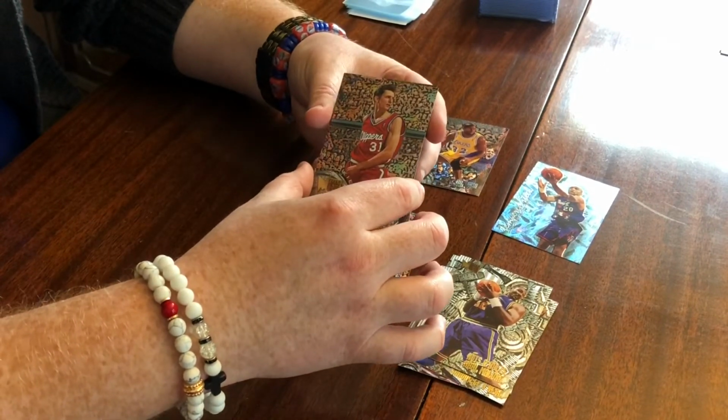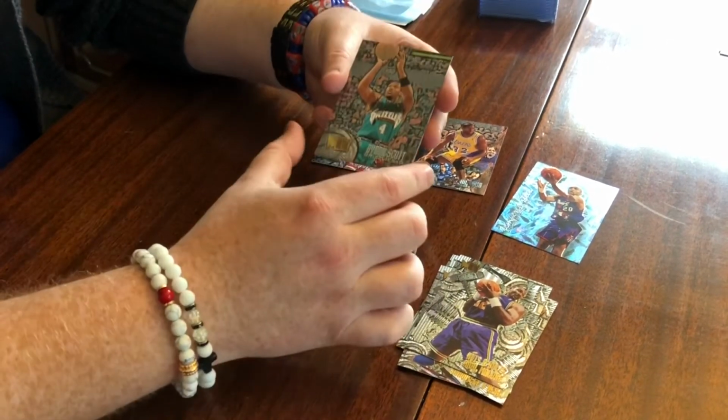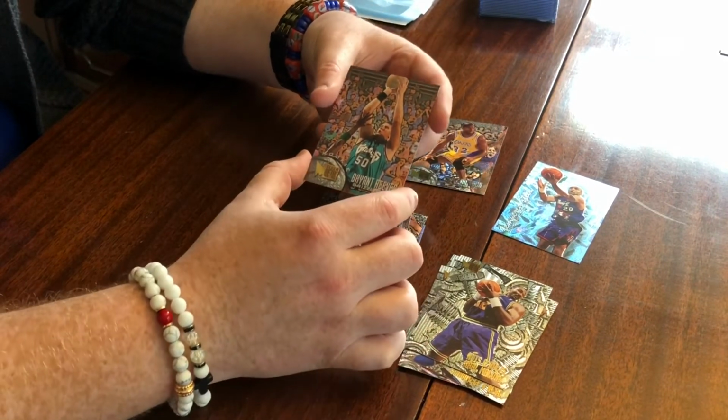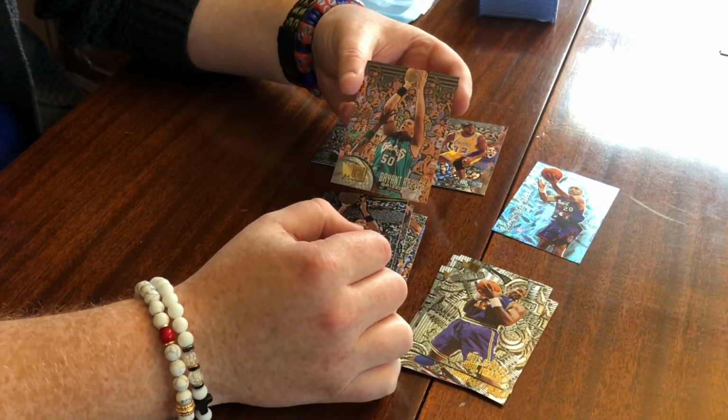Got a rookie here with Brent Barry. Got an expansion card for Byron Scott. And another rookie with Big Country, Bryant Reeves. Very nice pack there.